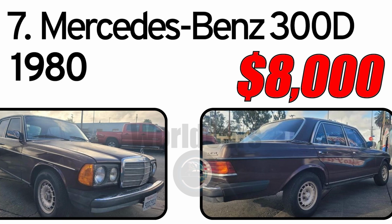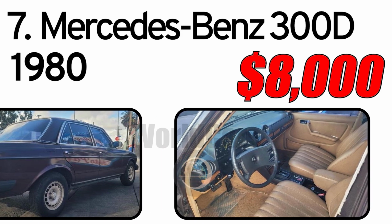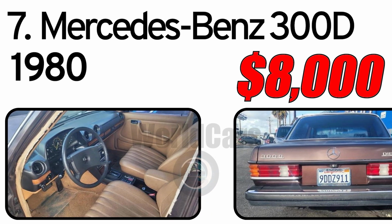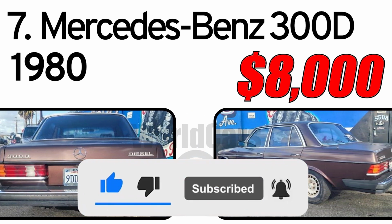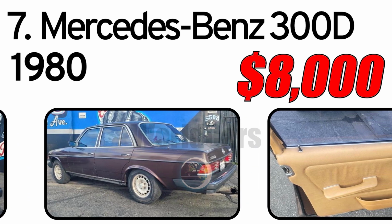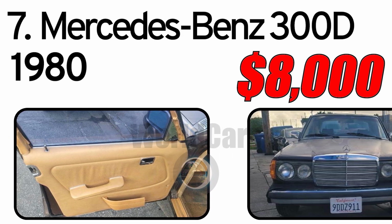Number 7. Mercedes-Benz 300D, 1980 year of issue. 1980 Mercedes 300D automatic. Five-cylinder diesel engine. It runs and drives perfect. It has 95,549 original miles. Very clean tan interior. It has a clean title and it is currently registered under my name. It does have a little bit of rust, as you can see in the pictures.